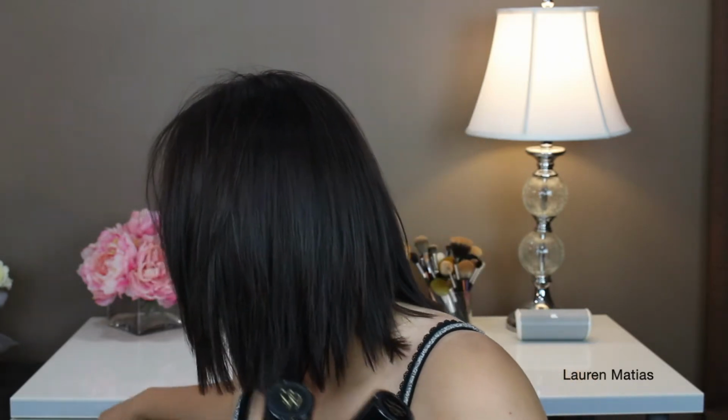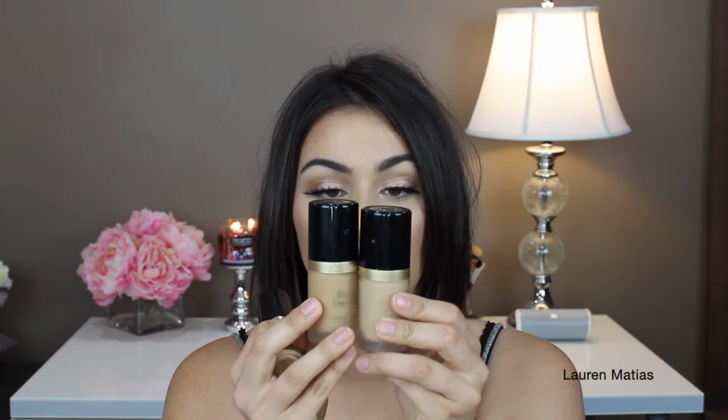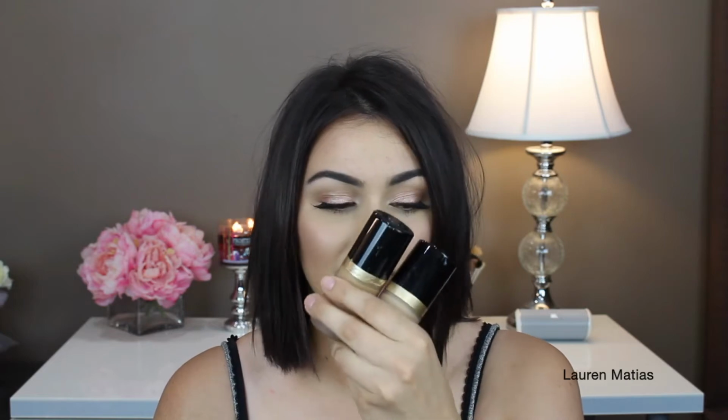I'm actually trying out the Milani 2-in-1 foundation, and I honestly think that they're really comparable. Milani's thicker, but the finish, once it's on your skin when you're looking at it, I think they're super comparable. But I've only been using this one for a little bit. So for these two, I love them. I love the shades. They have a huge shade range. I just think that most people are really going to like this foundation.